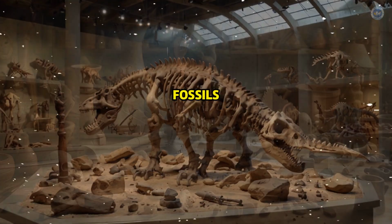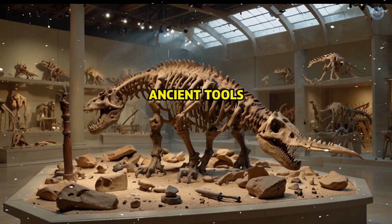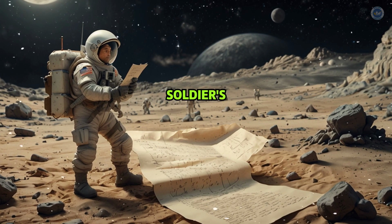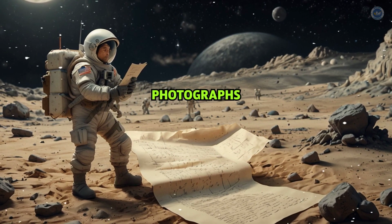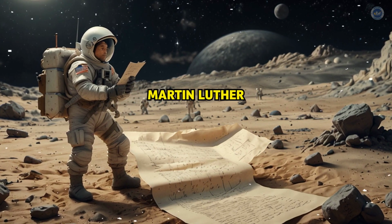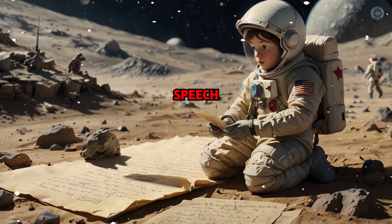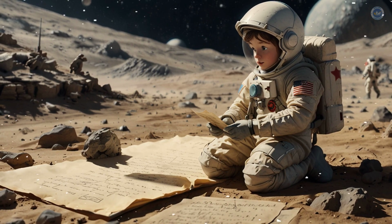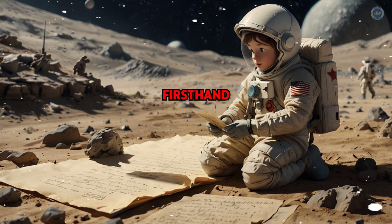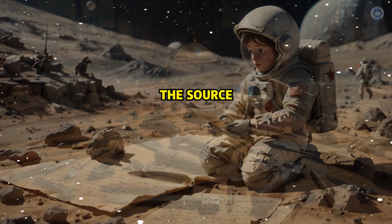Artifacts and fossils. Think of dinosaur bones or ancient tools. Diary entries and letters. Imagine reading a soldier's letter from World War II. Photographs, a snapshot of the first moon landing. Speeches, like Martin Luther King Jr.'s "I Have a Dream" speech. Government documents, like the original U.S. Constitution. Primary sources give us a first-hand account of events, straight from the source.